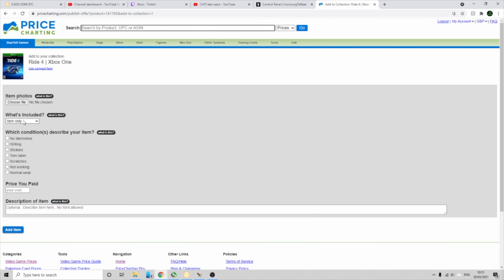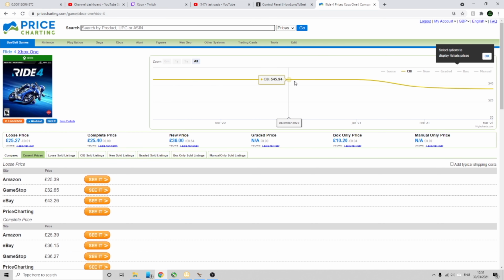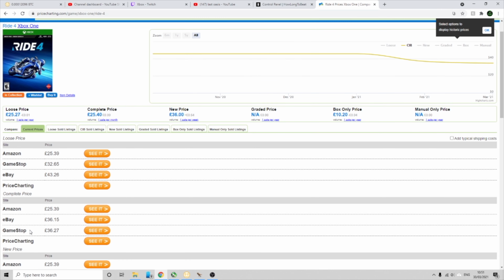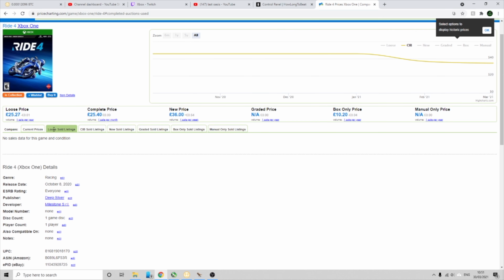So this is going to be a brand new game that I've ordered. It's CIB, which means complete in box, and then I'm going to not put the price I paid because I'm not really bothered. I just like to know what it's worth. Now how it works out what it's worth, as you can see when I click on the price, is it tracks the latest selling prices on places like Amazon, GameStop, eBay, and Price Charting, which is obviously this website, and various different ones from different places as well. So it really does show where they get these prices from and how much the latest copy sells for. It also can show you how loose copies have sold for. There's no data on this one right now.